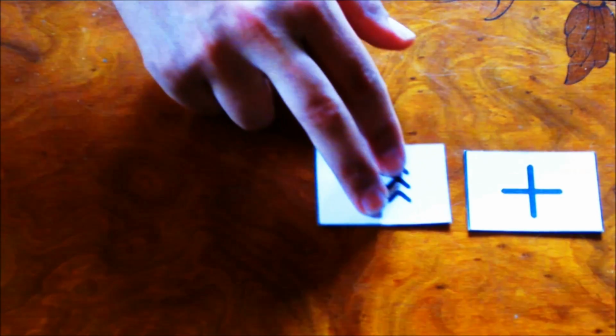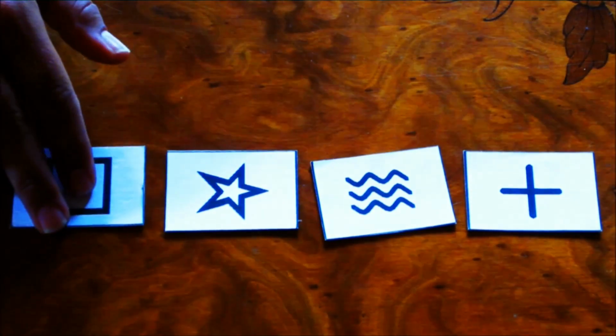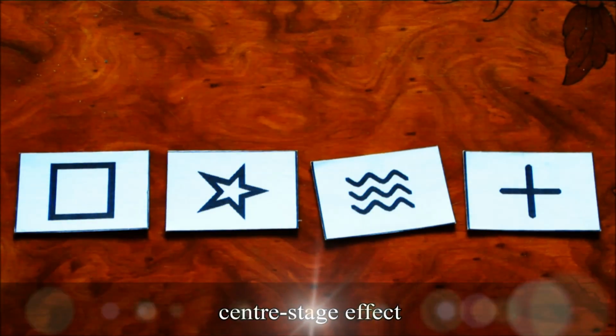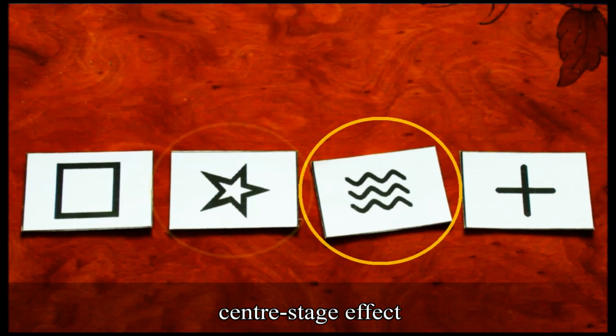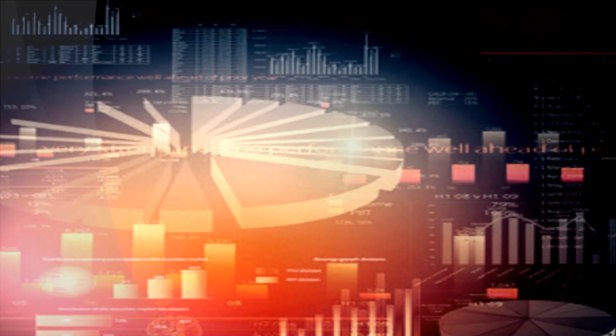Another reason why you might have chosen the wavy lines or the stars, those cards that were positioned in the middle, might be the so-called Centerstage Effect. This effect says that when we are confronted with different options, we usually have a preference for those in the middle. And there is some interesting empirical data on this effect.